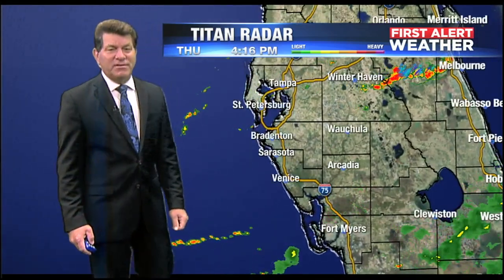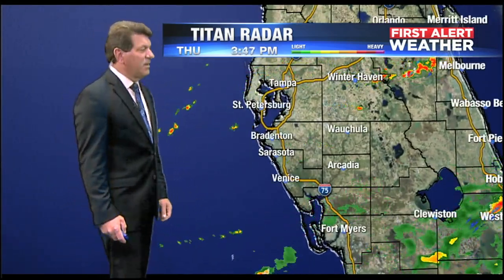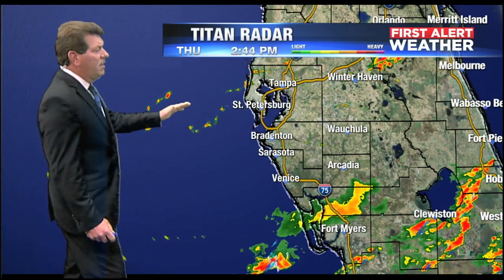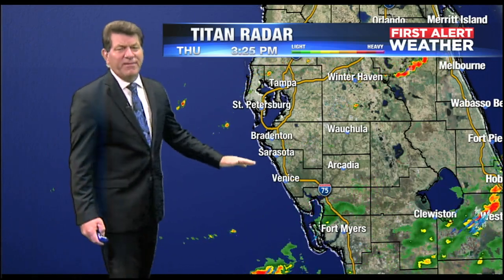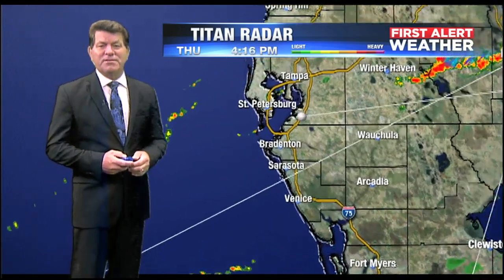And we've been well above average as of the last 30 days, it seems like, and now things are going to cool down. This is a little prefrontal trough out ahead of it, a few showers with it. It's going to bring us a little bit of rainfall, not a lot. A few spotty showers are possible through this evening.